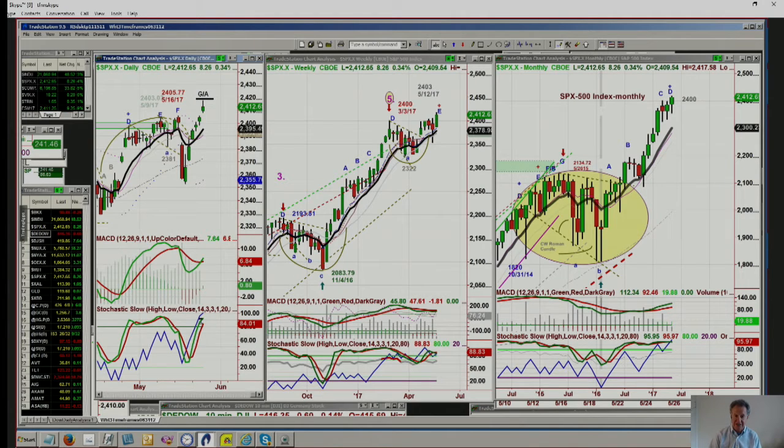The stochastic area is at 84%. That's good. But the MACD has just crossed positive, and it's way weaker than it was before. It's almost as if you're looking at volume, and volume hasn't been confirming. Dave White's been talking about volume. Tom's been talking about volume. Volume on this run has not been all that strong. And you would expect that if you're going to new highs, you want everybody to pile in.